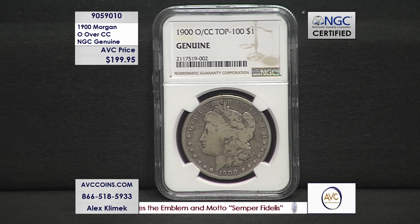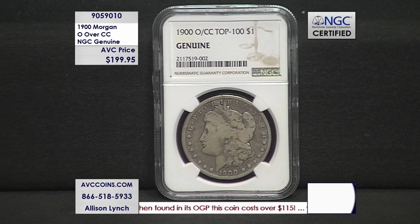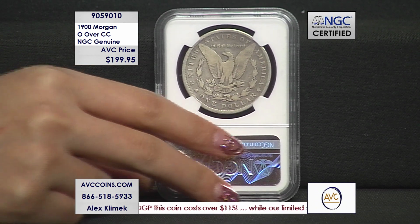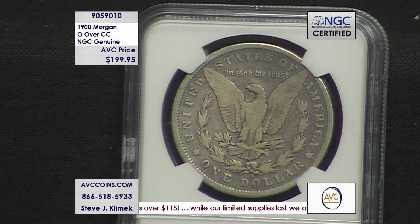Also, we talked about populations. You know where this one sits? Go to NGC's website right now. They give it a line all by itself. You don't have to dig into the 1900 O to figure out how many O over CCs, the most popular Carson City. It's the only error Carson City. And it was done 7 years after the fact. I take that back. The 90 tail bar is kind of cool too.